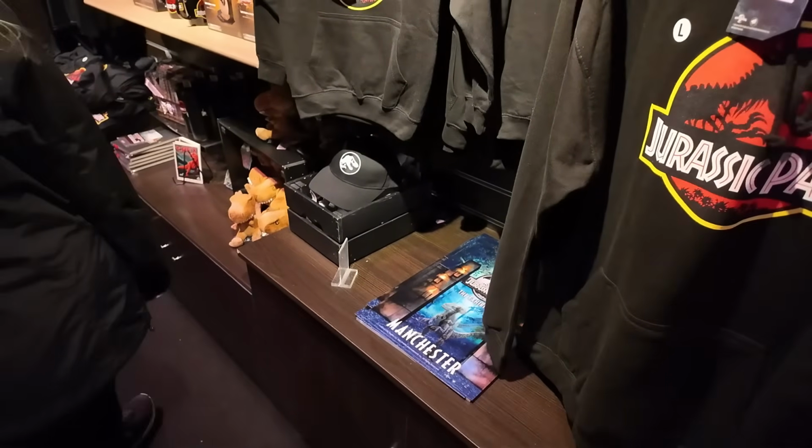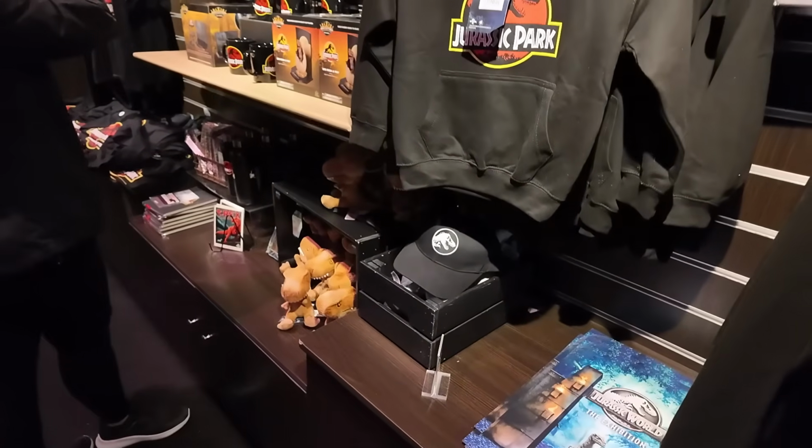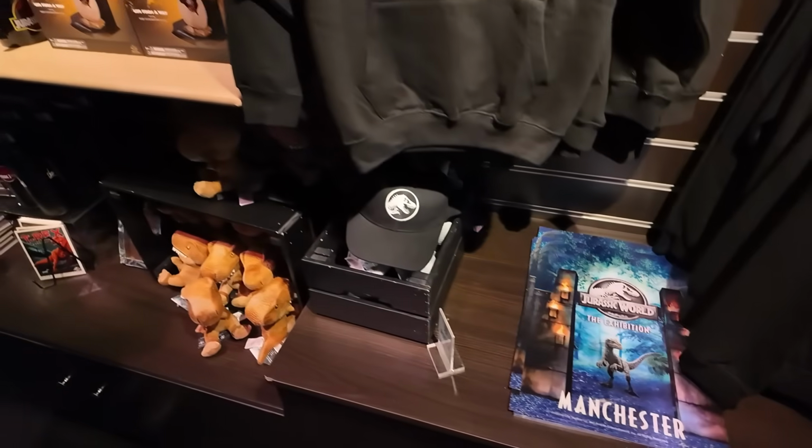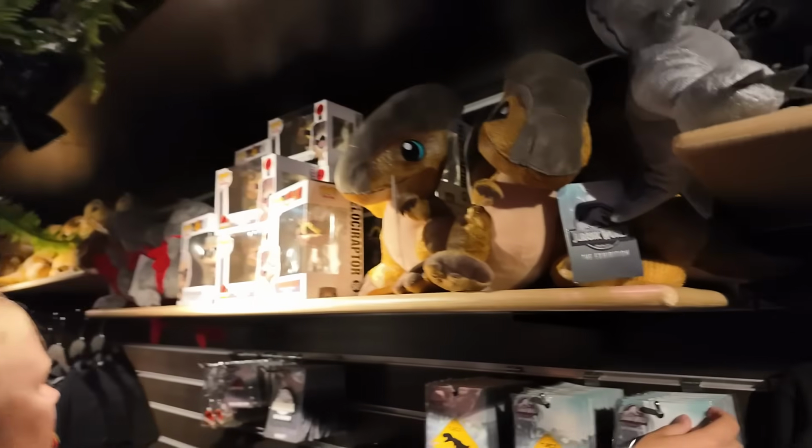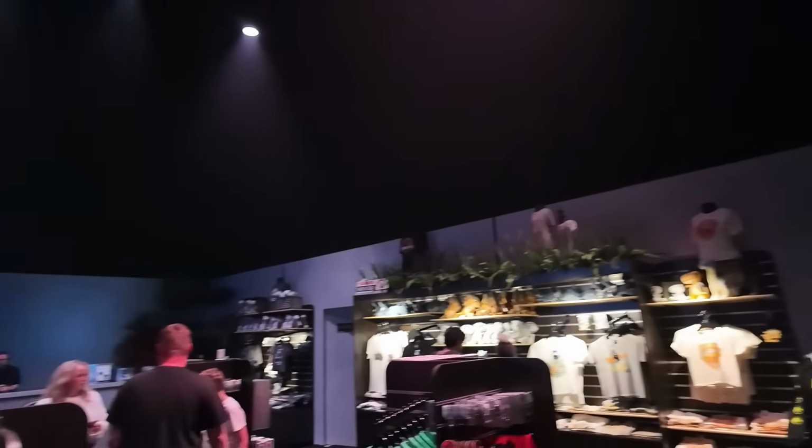Sometimes these walkthrough attractions, they cheap out a bit on the merch and don't put where it is, but I really like it because it just makes it a bit more personal to where you actually visited it. Yeah, the shop's good.